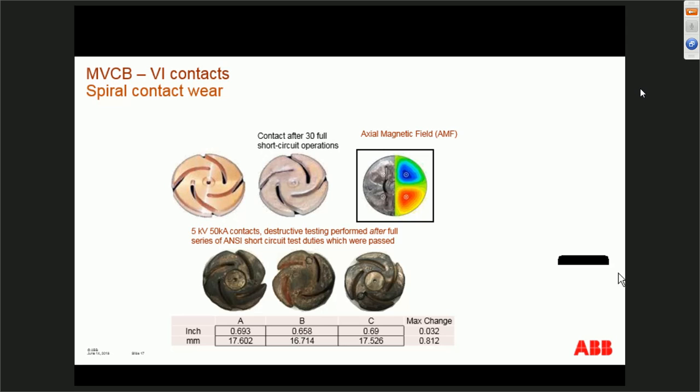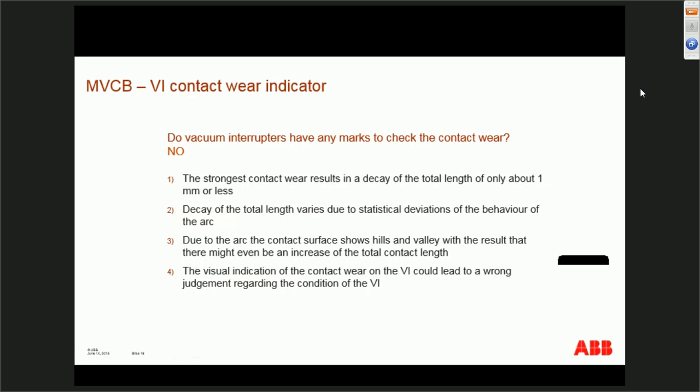So for that reason, we do not offer contact wear indicator marks on our products. We do have some products that have these, but that's only because of a customer request. But it gives you a false sense of the health of the contact wear. The contact wear should really be measured by looking at the integral of the current using a relay. Or if you cannot do that, you can perform a contact resistance test and an AC withstand test to verify that you have vacuum integrity in the vacuum interrupter during maintenance.